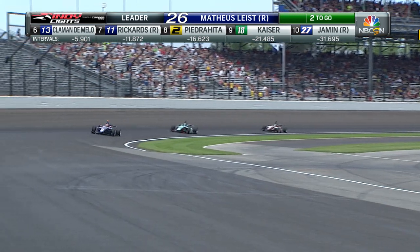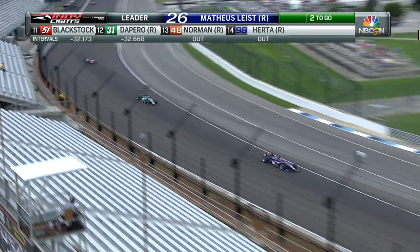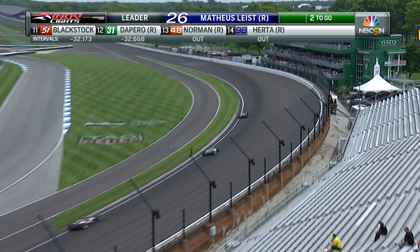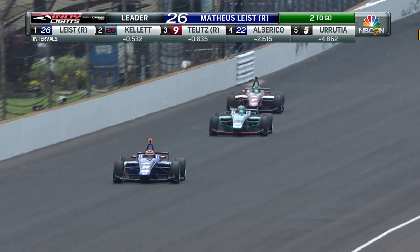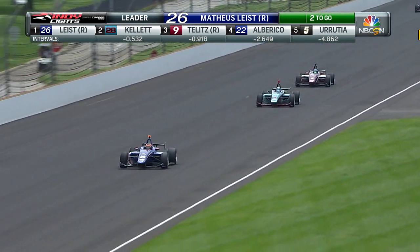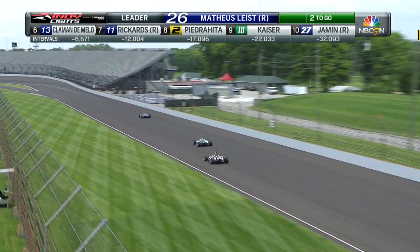And at this point in time, Mateus Laist is just going to be looking down, making sure he hits every mark. Just give your opponents a little bit of dirty air in the middle of each corner. Pay attention to your mirrors. See exactly where the other cars are placing themselves. Figure out, where do I need my bars for turn one and turn two? Where do I need my bars for turn three and turn four?